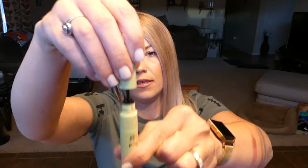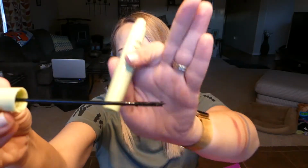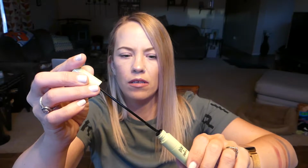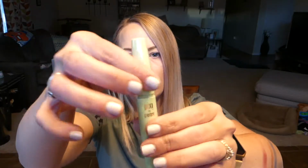What is this? Oh, cool. This is neat. Okay, so when I take off the lid right here, there's this really thin sort of wand for your lash line. I've tried one like that from It Cosmetics, I think. I really like it. It's really nice for when you're getting underneath there. And then I think you open it again, and there's the regular wand.